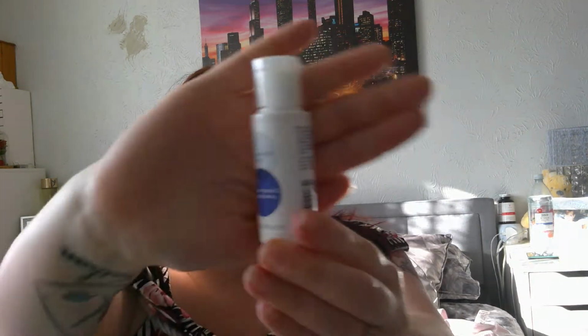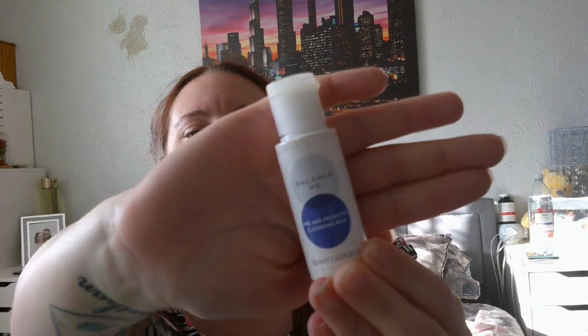It's called the Balance Me Pre and Probiotic Cleansing Milk. I probably said that wrong. If I have, I do apologise. But this is what it looks like.